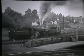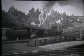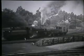Shedded at Heaton Mersey at the same time as 44554 was Standard Class 4 76085. She had been here for 3.5 years and was just 5 years old. Her next move in September 1962 would be to the other end of the Midland Main Line, Cricklewood, London.